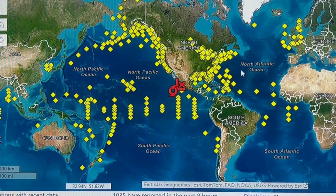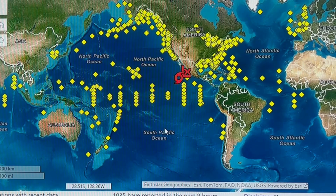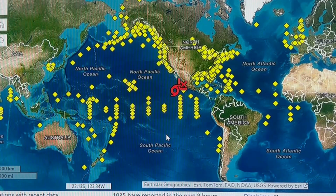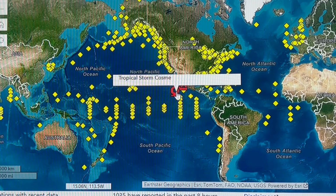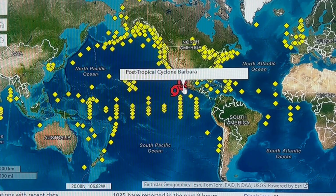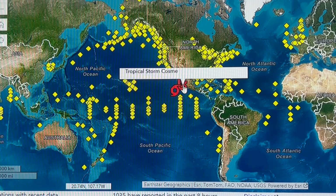There's been no ocean floor movement as indicated by activated buoys, not for at least 1 to 2 weeks. A tropical storm following a post-tropical cyclone. Low pressure system, of course, means the increased chance of earthquakes.